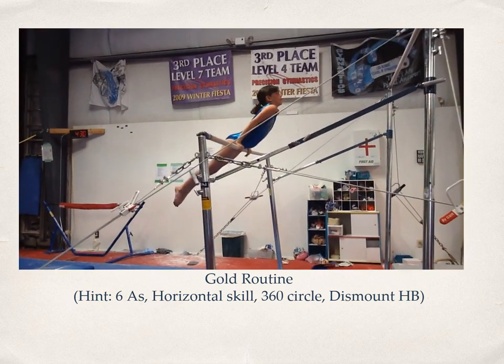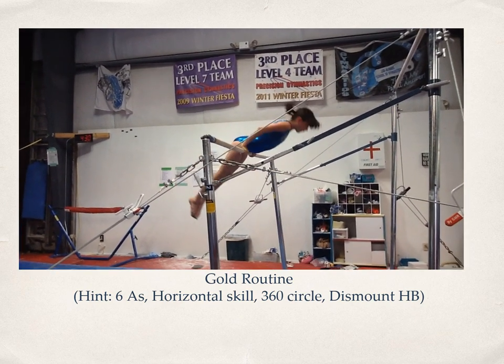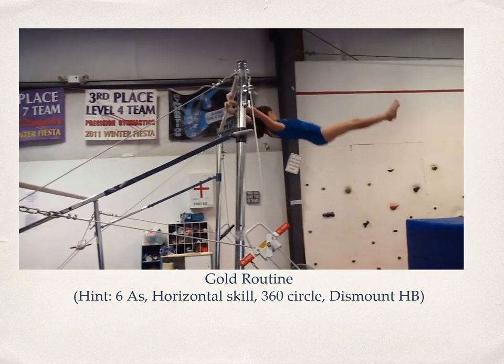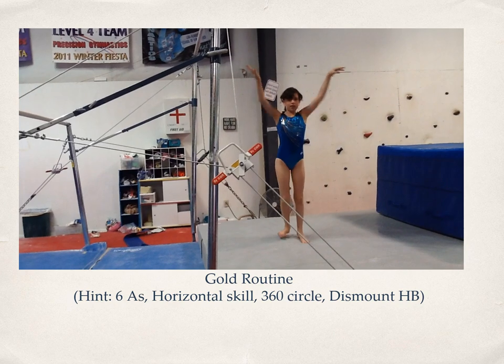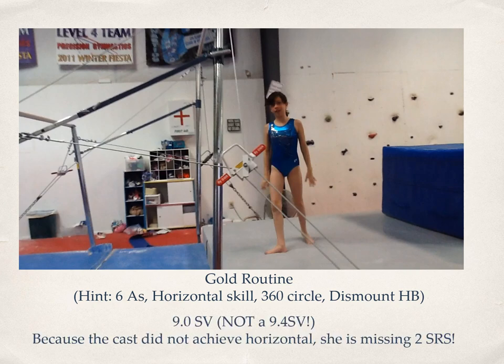Pull over, first skill. Cast of no value, back hip circle is the second skill. Squat on, third, forward swing, tap swing, fourth, forward swing, dismount is the 5th. So she has 5 skills, she needs 6. So she's in trouble because that cast did not go to horizontal. So she has a 9.0 start value.